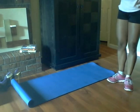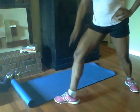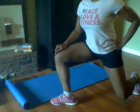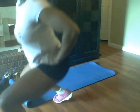All right, so this time as I step out, I'm going to turn my toes out, again, as far as you can with your ability level. So I step out, I'm still not bringing my knee past my toes. Come out into the lunge, I step up. I'm stepping out on my left foot, into the lunge, I step up.